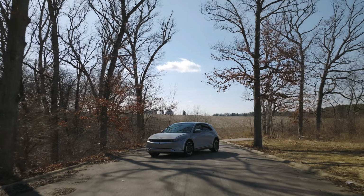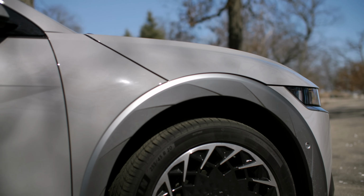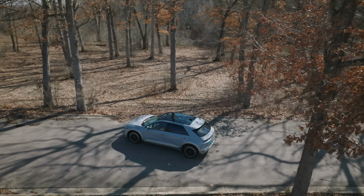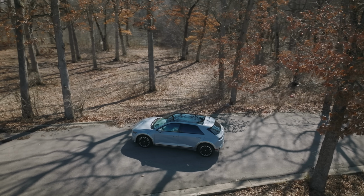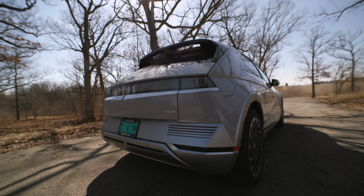And from what I've seen, there's really two different camps that look at this. You have the traditionalists that like Accords, Camrys, or VW Golfs, and they look at this and they're like, I can't tolerate looking at it. It's just so awkward and weird and different. And as a counterpoint, you have those that are looking for that modern feeling car, that futuristic looking vehicle, that next generation car, and you're just infatuated with it.